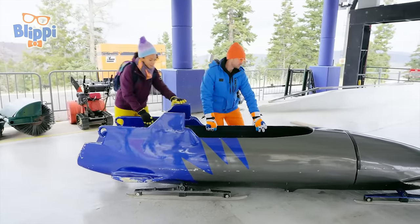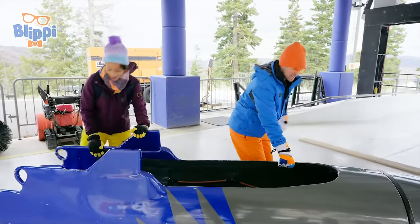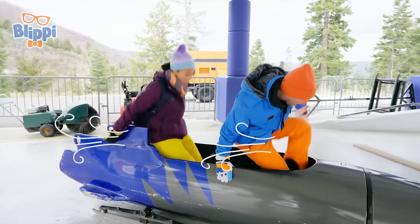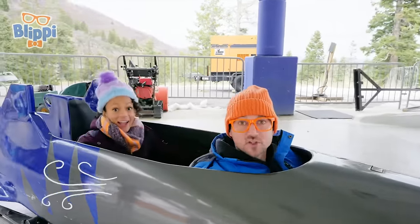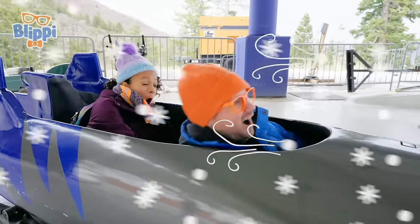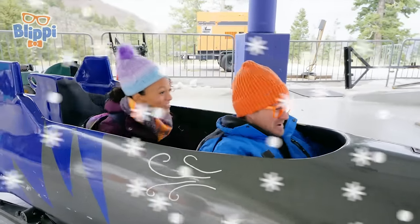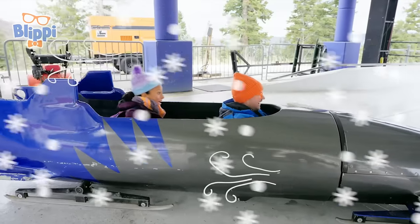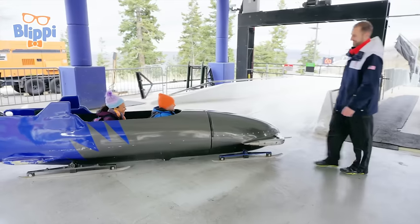How bobsledding works is a team of four for this bobsled grab onto it and then they sprint as fast as they can. Really fast. And then all of a sudden, they jump in. Whoa! And once they're in, they're very aerodynamic. And then they go down the track. So fast. Watch out, a corner! Whoa! There's another corner. Oh, careful. Whoa, we're almost to the end of the track. Wow, great job. This is so much fun.